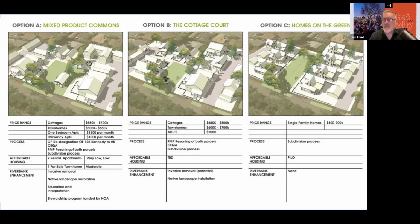And in the end, we kind of settled on the middle, that Goldilocks scenario of a little more density than as of right, but not so much that we were pushing the envelope from an approval standpoint.